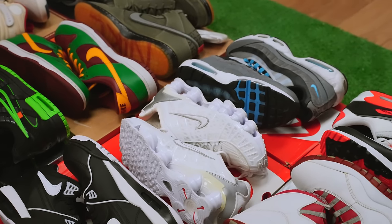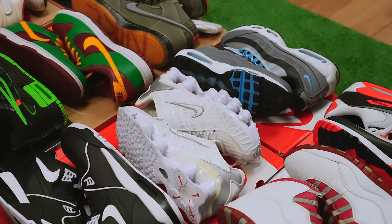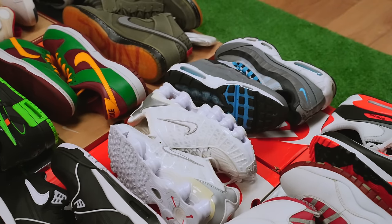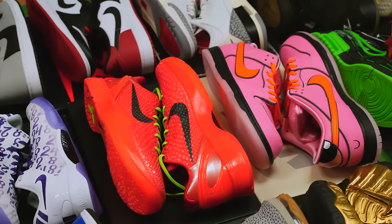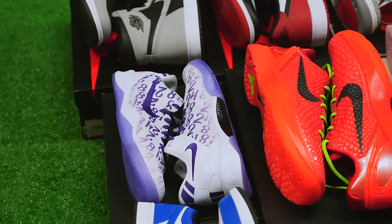I have a pair that I dyed purple that I feel like I gotta wear more often, but if I really could, I'd probably get a white pair just to trash, or a black pair just to trash, because they're surprisingly pretty comfortable and I feel like they don't get enough love. Grinch size 13, we sold one yesterday, and to see another one go out is beautiful. Next to those other Kobes that I feel like we don't sell as much, but I'm glad to see one go out.